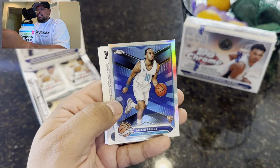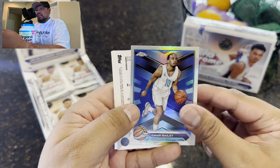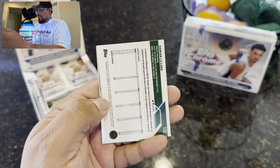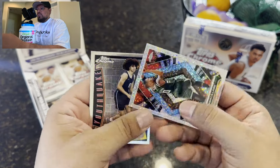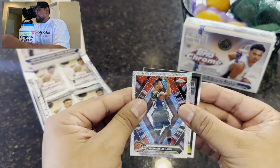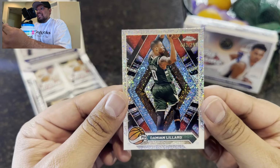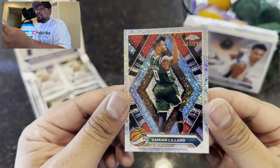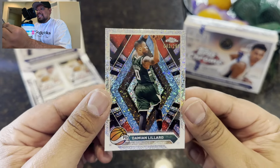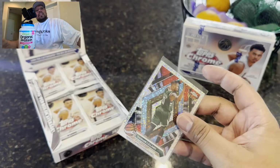Ryan Rupert, Allen Iverson. We got Amari Bailey. I believe we're going to get our first numbered hit, I believe. And that is going to be Damian Lillard. Damian Lillard on the numbered hit. That one's sick. And then we got a Youth Quake, Anthony Black. There's the Youth Quake. You've seen those in the baseball products. But there it is. Dame Time on the Speckle. I love the fact that they used the back of his jersey right there. So you guys can't even tell if that's unlicensed. But that's 43 out of 299 on the Dame Time. We'll gladly take that Dame Time.